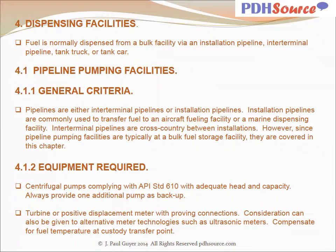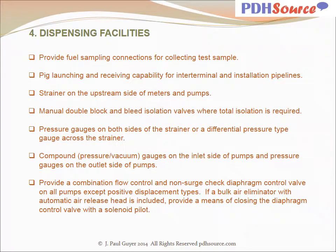The equipment required: centrifugal pumps complying with API standard 610 with adequate head and capacity. Always provide one additional pump as backup. Turbine or positive displacement meter with proving connections. Consideration can also be given to alternative meter technologies such as ultrasonic meters. Compensate for fuel temperature at custody transfer point. Provide fuel sampling connections for collecting test samples.